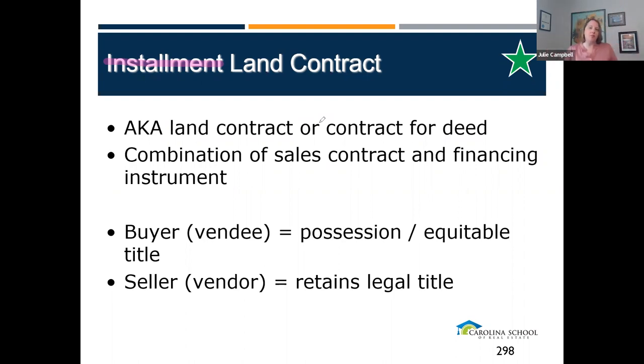So the installment land contract, the buyer has possession. The buyer has something called equitable title, which means they have the right to live there. They have the right to use the property, the right to profit from the property. We're going to talk more about equitable title in unit 14. The seller keeps the deed, though. The seller keeps the deed in their name until that last payment is made. So what's the collateral that the seller has over the buyer? They have the deed. So we'll talk about what happens in the buyer default in just a second.